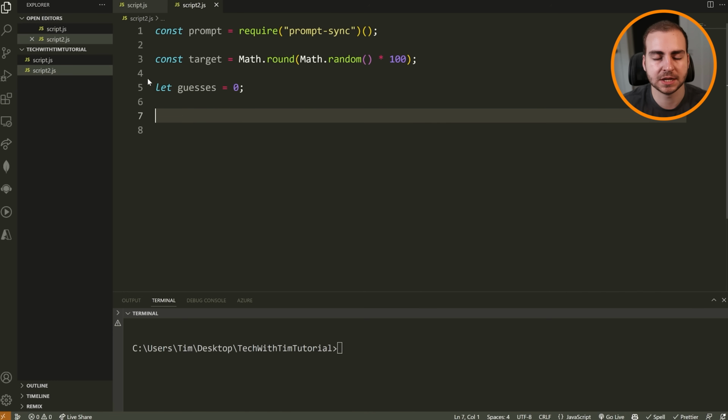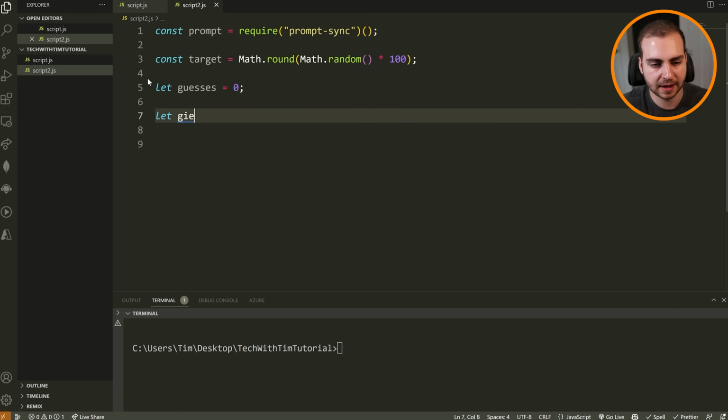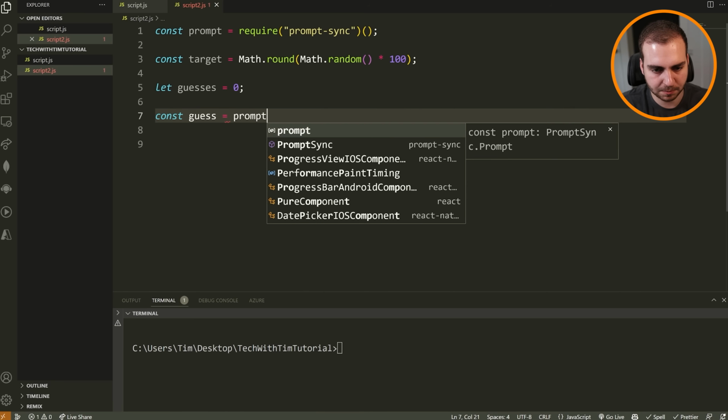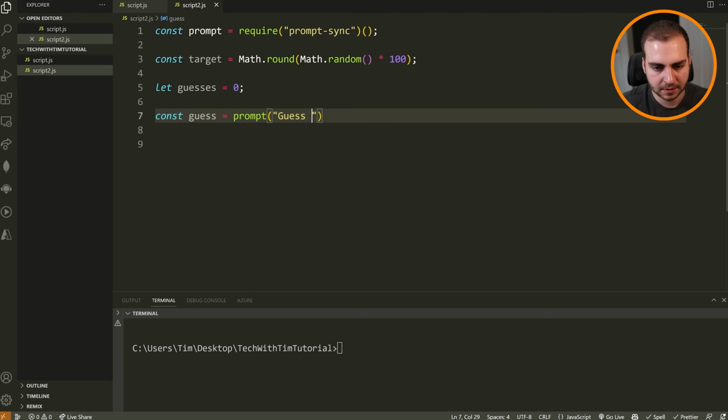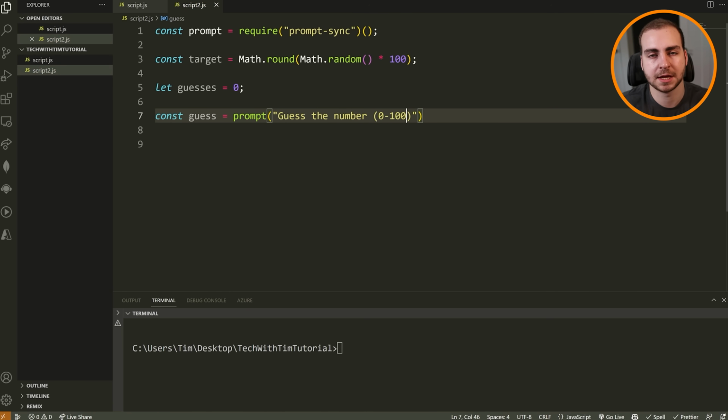Now, rather than doing this constant asking right now, for now, what we'll do is just ask them one time, get that logic set up, then we'll move into that new piece of syntax we have not yet seen. Okay, so we'll use const guess, sorry, this is fine. We're going to say const guess is equal to prompt, and we're going to say guess the number, and we'll just put 0 to 100 so they know the range.